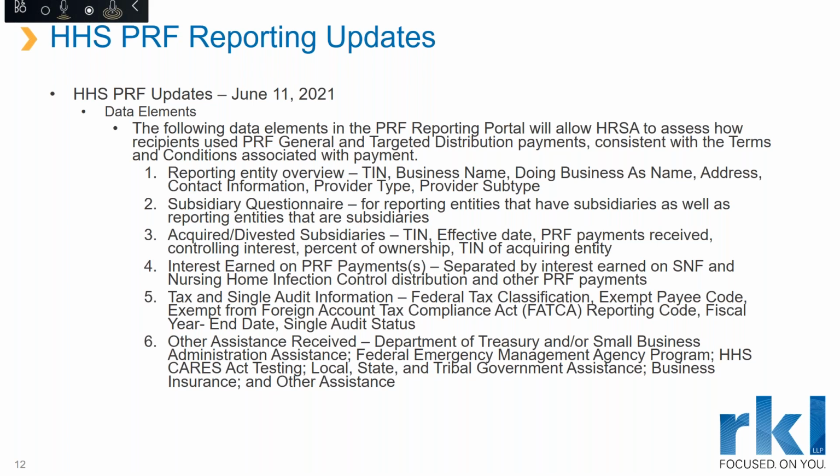Okay, so this is steps 1 through 6. So your reporting entity, some of this stuff will be pre-populated based on your registration, and this should just all be stuff that you've probably filled out on all the other forms at this point. So your TIN, your business name, address, contact information, and the type of provider you are.